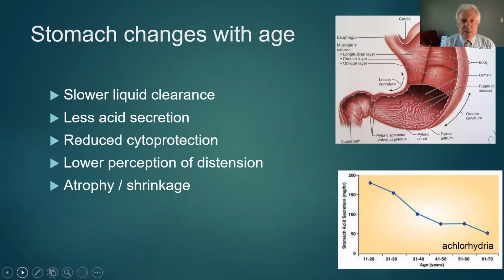So there are certain changes of the stomach as we age. As mentioned earlier, there's a little slower clearance of foods. There's less acid secretion. And most importantly, there's reduced cytoprotection. That mucosal barrier is reduced, and that's why older adults are particularly susceptible to Aleve, Motrin, naproxen and all those non-steroidal anti-inflammatories causing stomach ulcers. And I also want to point out, by the way, that aspirin, no matter whether it's baby aspirin or regular dose aspirin, all have the same rate of gastric ulceration, regardless of the dose.